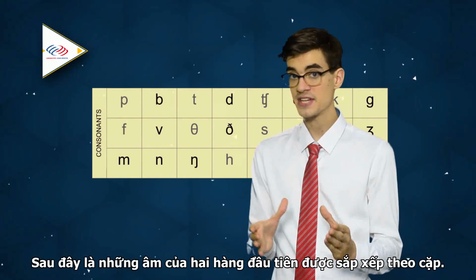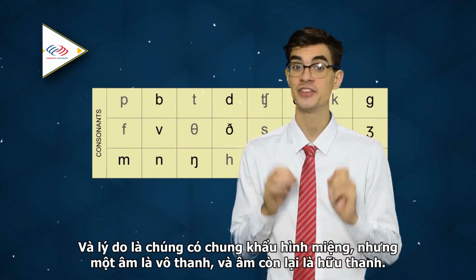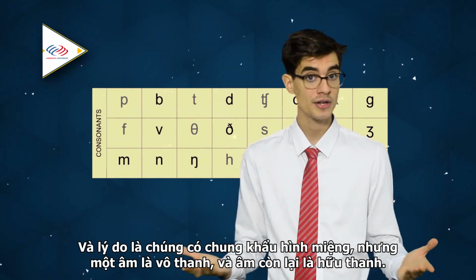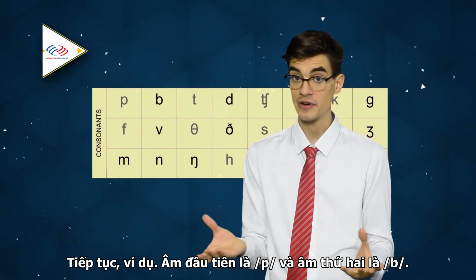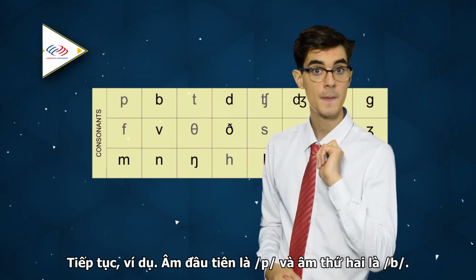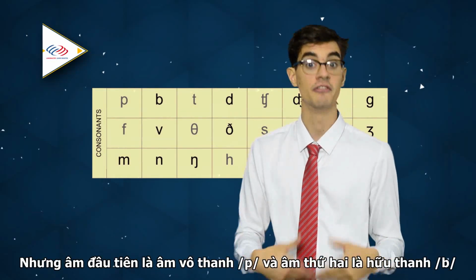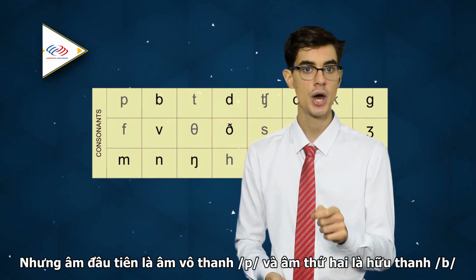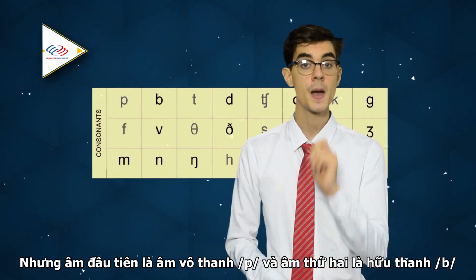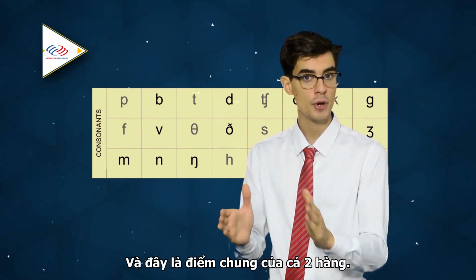Now, the sounds in the top two rows are in pairs. And the reason is that they have the same mouth position, but one is unvoiced and one is voiced. So, for example, the first sound, p, and the second sound, b. They have the same mouth position, but the first is unvoiced, p, and the second is voiced, b. And that is the same through both rows.